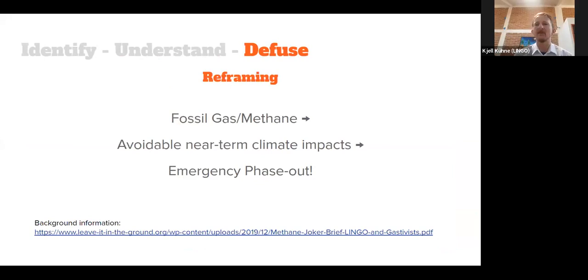For example, the fossil gas industry has been talking about natural gas for a long time and has brainwashed many people into believing that fossil gas was a bridge fuel, was climate friendly. But that's comparing it to coal, the worst of all. And actually, it's also distorting the way you account for the climate impacts, because fossil gas is methane and it develops its climate impacts in the near term. So after 7 years, half of the methane is already washed out of the atmosphere again. And this means that the impacts from methane are happening very close in time. And if you avoid methane emissions this year, you're saving lives the next year.